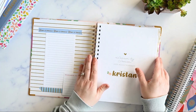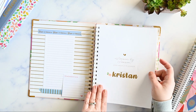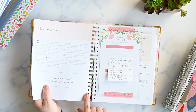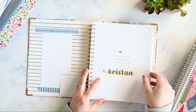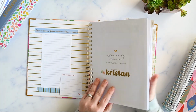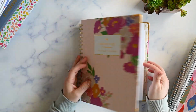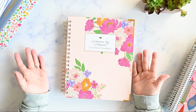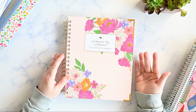But this one is not as bad as previous brands that I've tried that use this kind of binding. I think maybe the holes on the pages might be a little bit bigger, or maybe the paper's a different quality or something. And I feel like it turns fine. It doesn't do that weird squeaky thing. And so far, the little that I've used it, it hasn't been an issue. So even though that's something I don't love, it's also not really a problem.